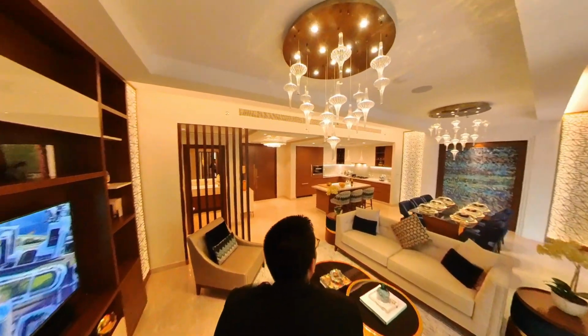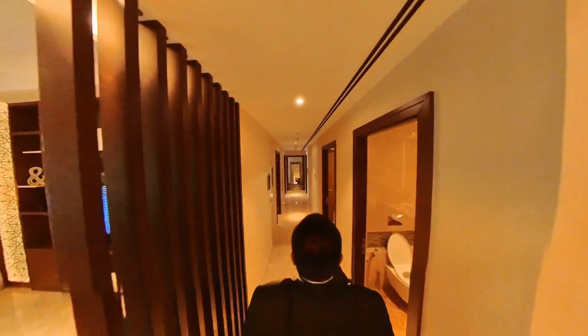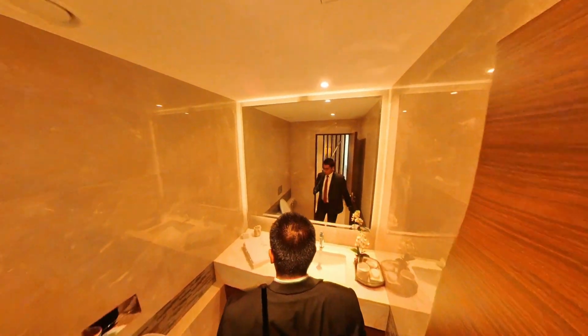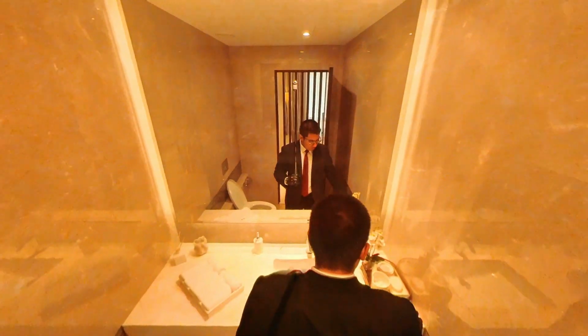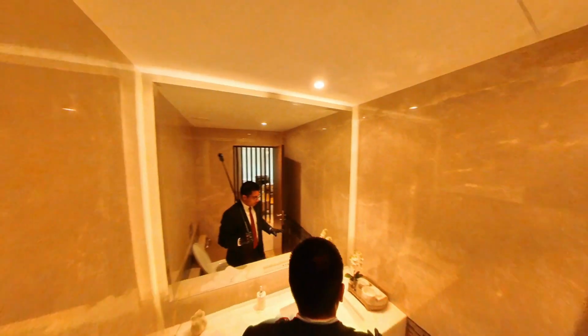So, time to check out the bedrooms of this apartment. Alright, this is a little corridor over here. To my right, we have a spacious powder room with a generously sized vanity top and a big mirror right above it. There's a toilet bowl over here. I'm going to talk more about the fittings and sanitary ware when we get to the master bathroom. But for now, let us just proceed.